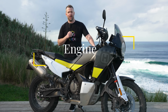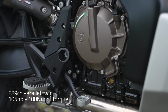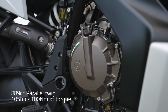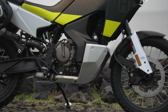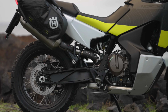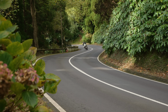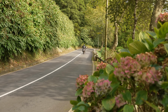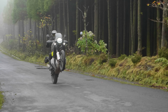So I suppose we better kick off with the engine. Now this is the KTM 890 parallel twin. This one is kicking out 105 horsepower. You guys who watch the Knox channel will know I'm a massive fan of the KTM 890 Duke R. This engine obviously is sort of lifted from that, but it's detuned. It's mapped in quite a different way. It's a lot softer, it's a lot friendlier, but it's also very playful as well. It loves a good wheelie, and that is a really cool thing about this bike.